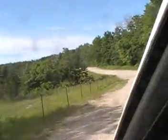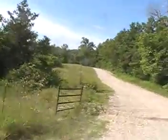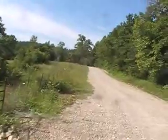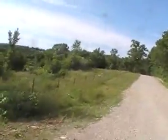Yeah, still doesn't look real amazing. It looks pretty much like any other place. Alright, let's get through this worn out road here. Washed out.